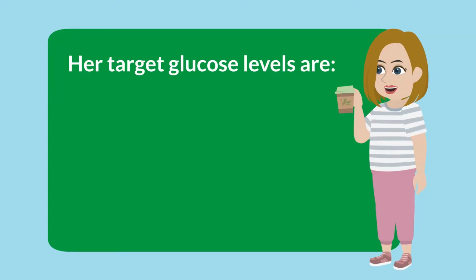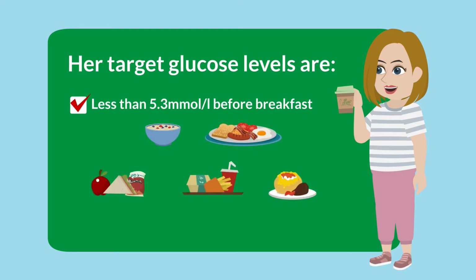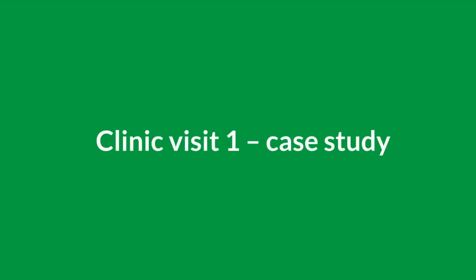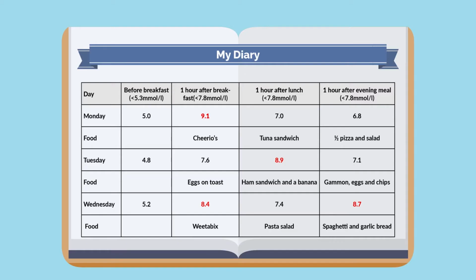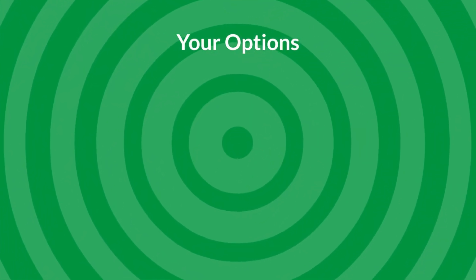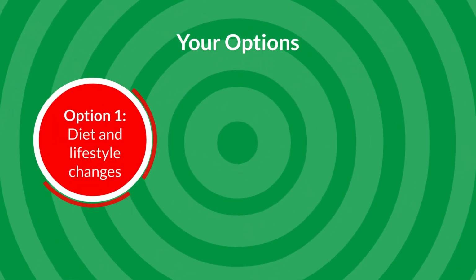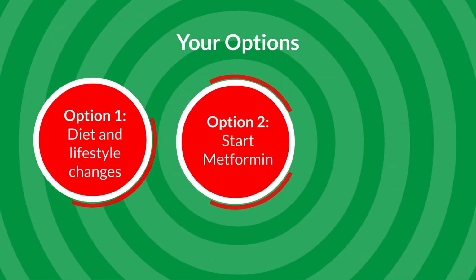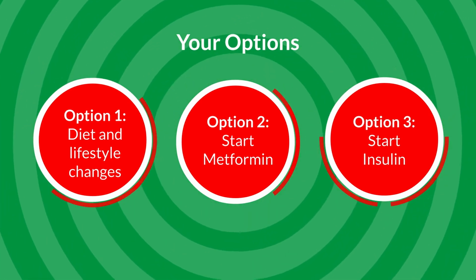Her target glucose levels are less than 5.3 on waking and less than 7.8 1 hour after meals. Jane is seen in clinic 2 weeks later. She's concerned that her glucose levels are sometimes higher after meals. We have 3 options to help Jane bring her glucose levels down. Number 1, diet and lifestyle changes. Number 2, start metformin. Or number 3, to start insulin. Which would you choose?